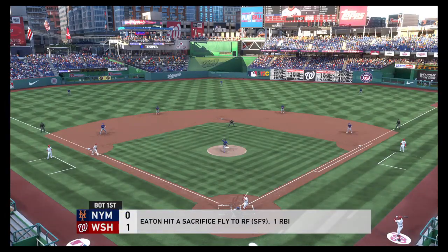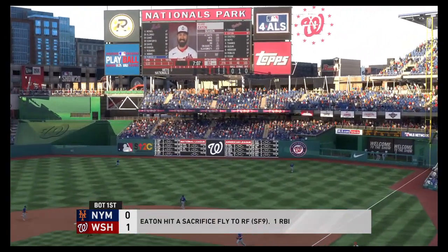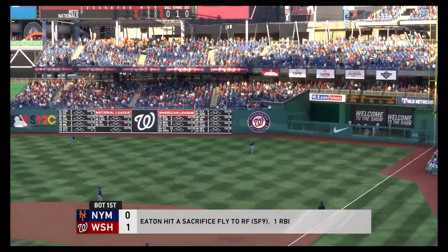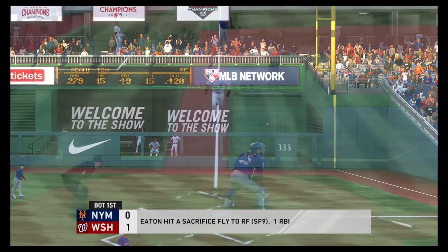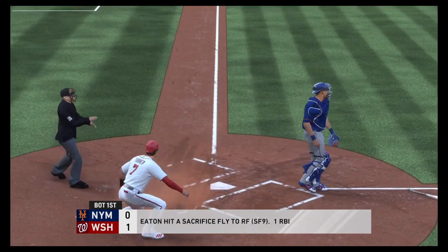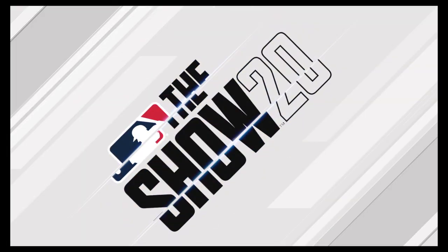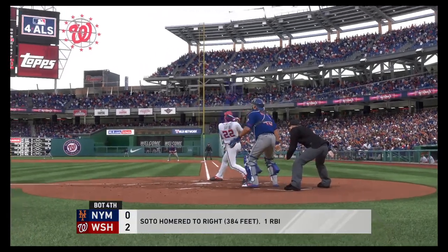The final line score for the ballgame tonight. For the victorious Washington Nationals, 4 runs, 7 hits, no errors. They left 3 men on base. For the Mets, 1 run, 4 hits, no errors. They left 3 men on base. Time of the ballgame, 2 hours and 49 minutes.